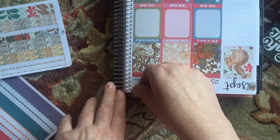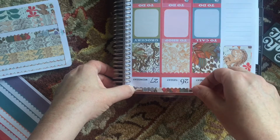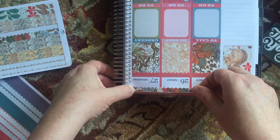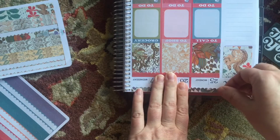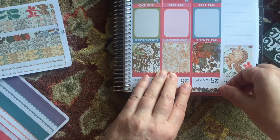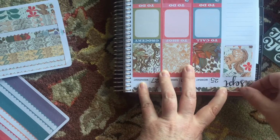Instead of cutting them off, I would just start on the very edge of the page, and I would run this sticker, this scallop sticker, right across the top of the page. And it always worked out so well.